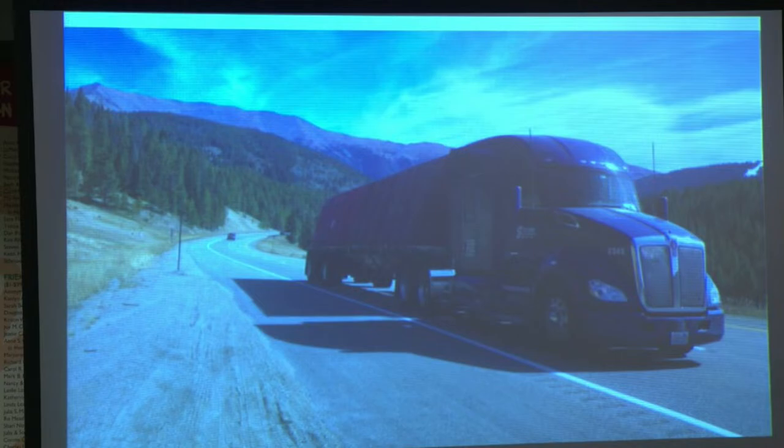When you actually see the video, you don't even see a 5 or 10 second gap between a car or truck passing by. So it really gives you a sense of what that feels like from that wildlife perspective.